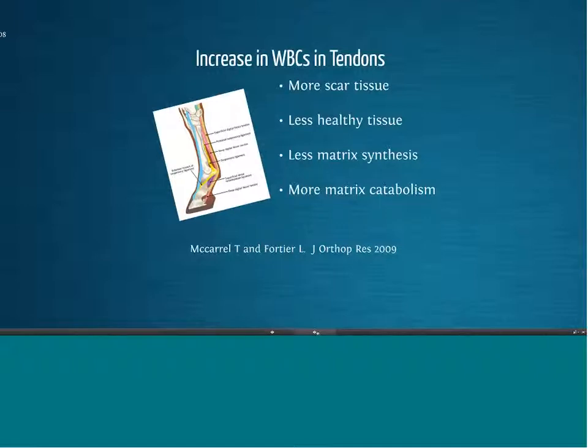An increase in white blood cells in PRP in the tendon will promote more scar tissue. It's going to promote less healthy tissue and less matrix synthesis, and you're going to get more catabolism of your matrix. So there's some definite negative effects in some of the soft tissues with the products that are going to have a higher white blood cell count.